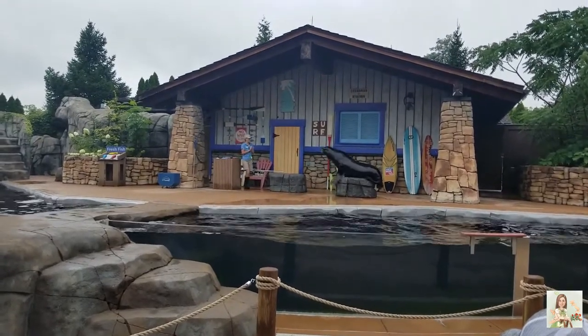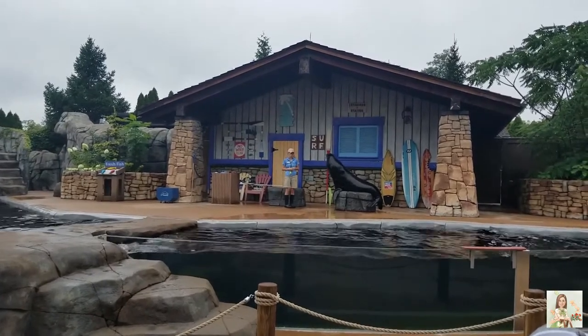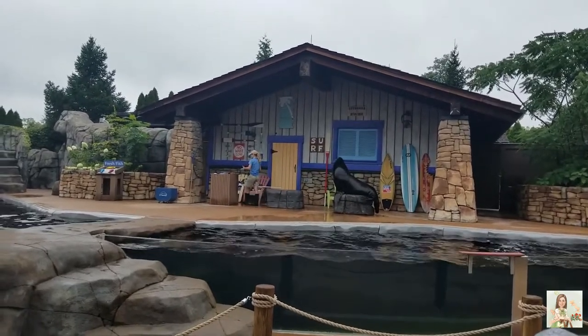Ladies and gentlemen, this is one of our male California sea lions. It is, isn't it? This is Rob. He's 18 years old. He was born right here at the St. Louis Zoo. Please say hello to everybody, Rob. Good job, buddy.